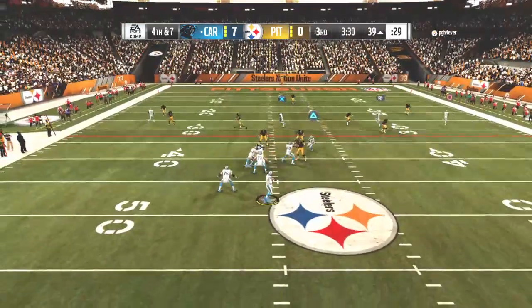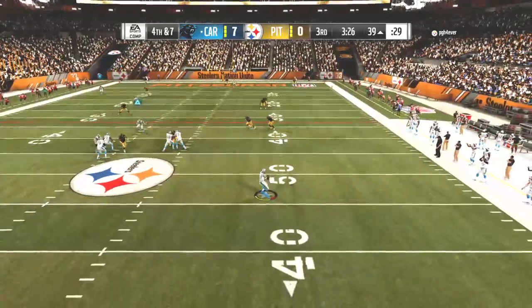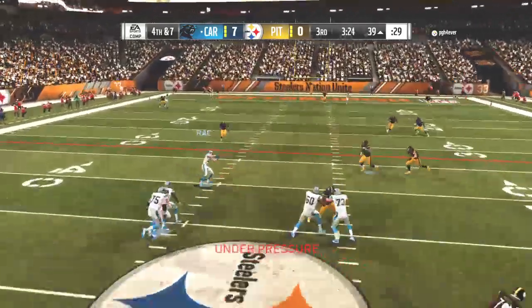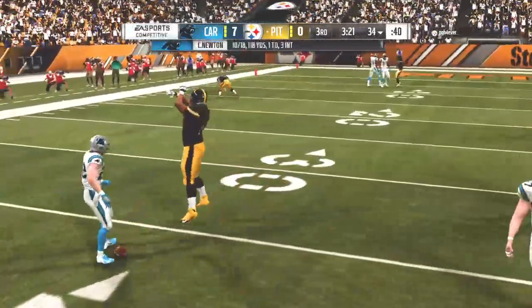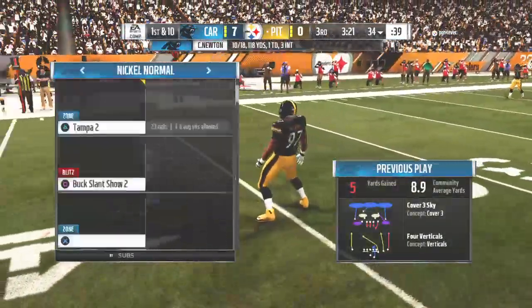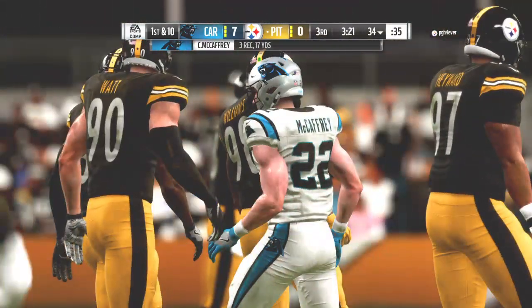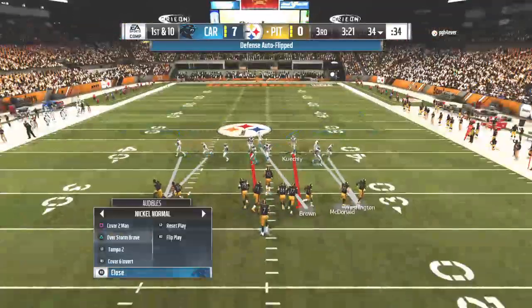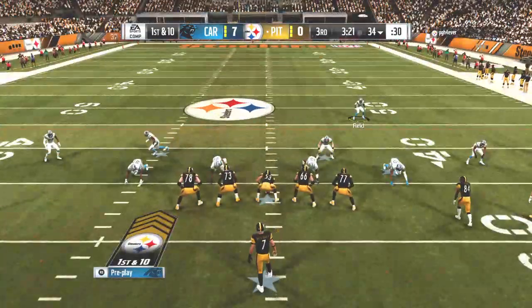Here we go on fourth. Newton escaping the pressure right. That's to his running back, complete. And now this is going to depend on the spot. And they say he's just short. Ron Rivera, the gambling type, but he comes up empty here. And this Steeler defense able to come up with a stop. The fourth down run unsuccessful.